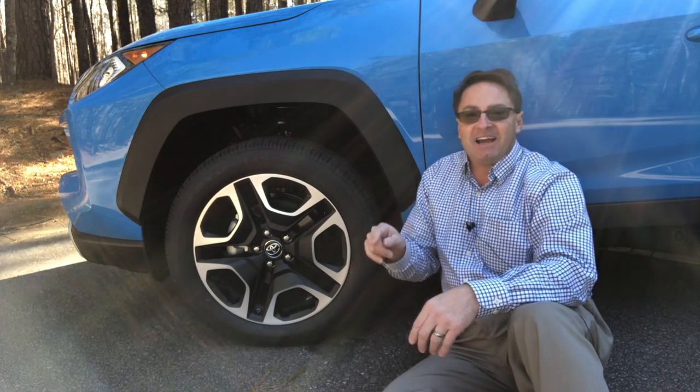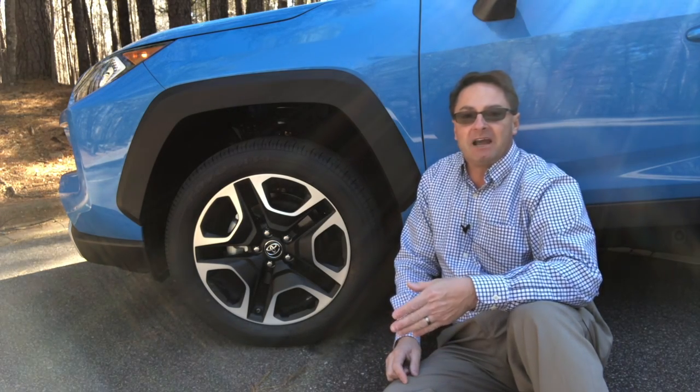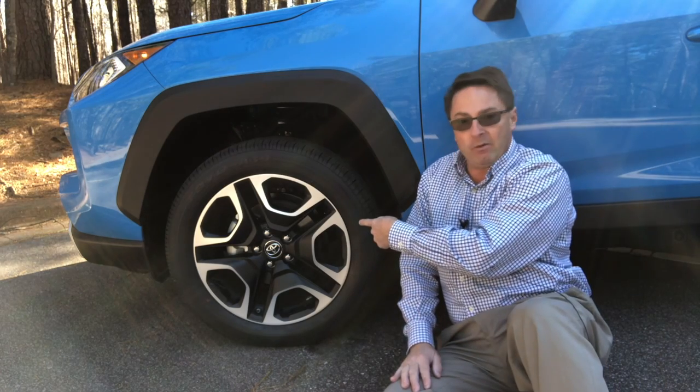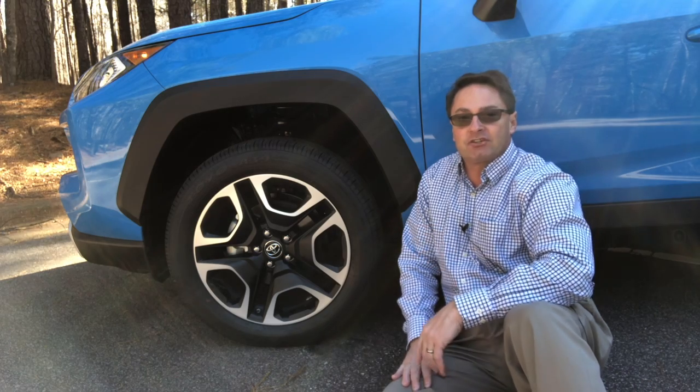So, what do you all think of the new 2019 Adventure trim level? Write down in the comments section what you like best about it, your impressions. By the way, what do you think of these sweet 19-inch alloy rims? Very unique to the Adventure trim level.